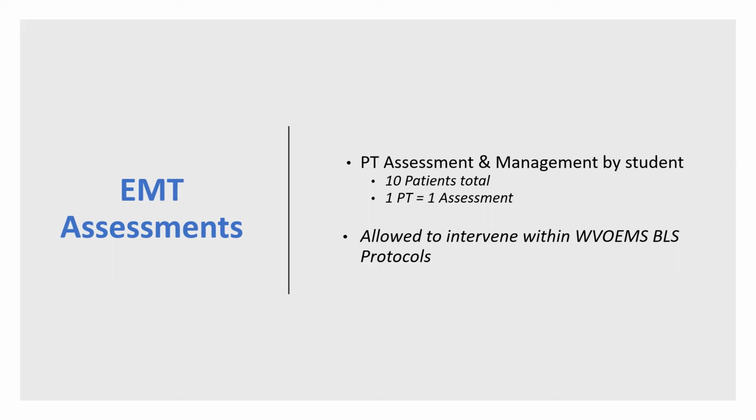So if you have an EMT student and you're a paramedic, if you want to give them a nebulizer treatment, the student can do that as long as that falls within the BLS protocols. But don't be letting the EMTs try to start IVs and do crazy skills that they are not signed off on or that they wouldn't do as an EMT.